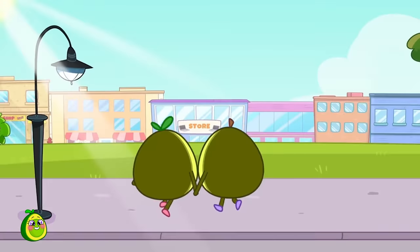Wash your hands! Wash, wash your hands! Don't forget to wash your hands! Soap, soap, bubble, bubble, water, splash, splash! Welcome to the clean hands team!